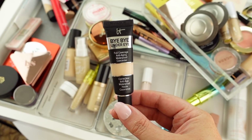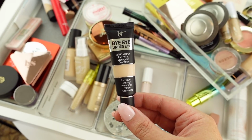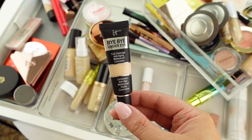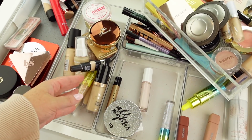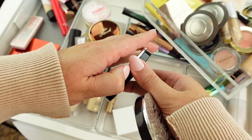So they sent this to me in the mail as PR, and I kind of want to try it as a spot concealer. I've done it a couple of times, but not enough to form a good opinion on it because I have been spot concealing before I apply foundation. So I'm going to keep this in here as well. Somehow I have two of the Urban Decay All-Nighters. I don't know how that happened.